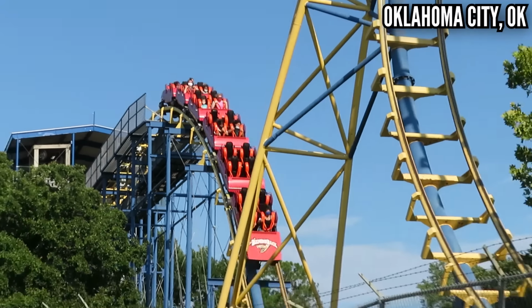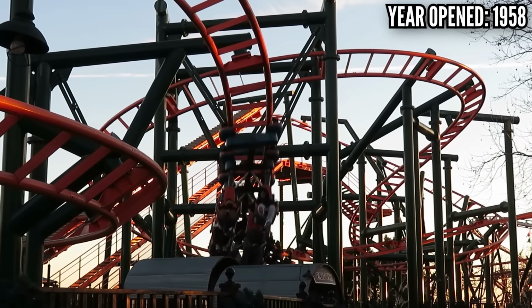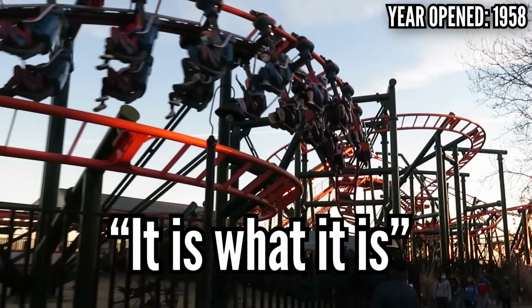It doesn't get that crowded. It has a whole water apparatus in the back. It's got a few decent coasters. So yeah, there's really no knock on it. It's the classic case of it is what it is.